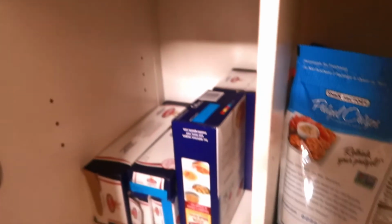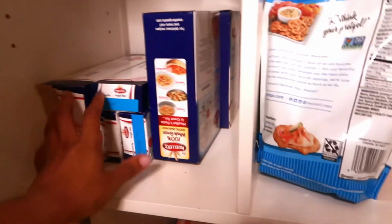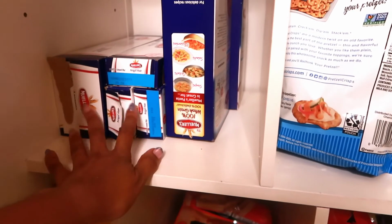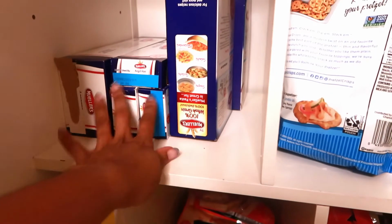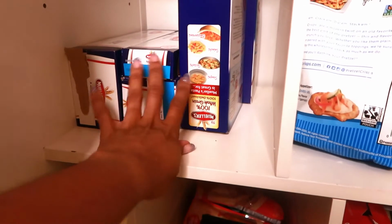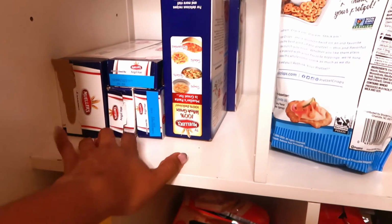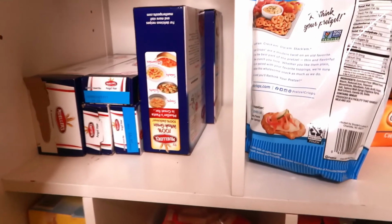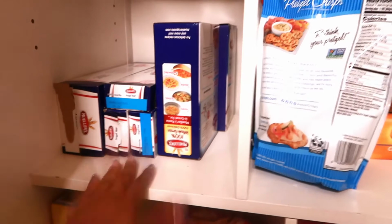And then down here at the bottom, I just have some other stuff going on. I'm going to try to get down on the floor. Hopefully I can get back up. On this shelf, I have all my pastas. I like to keep my pastas together because that allows me to know what I need to buy. So all the pastas are in one place. I like that I moved it down here because it was on the second shelf and it was really in the way. So with it having its own little shelf, that just housed it really well.